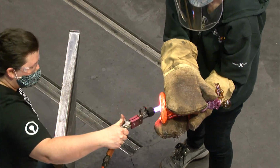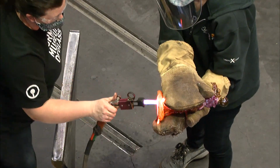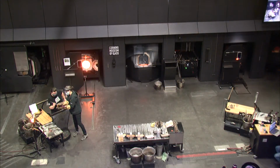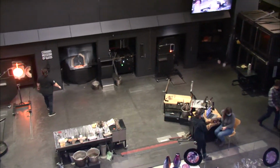So quick fire polish, that sharp mark on the bottom. We call that the punty mark. And it's sharp before you fire polish it, so she torches that. Looks like she's just pushing that in a little bit. And away this one will go into the annealer until tomorrow morning.